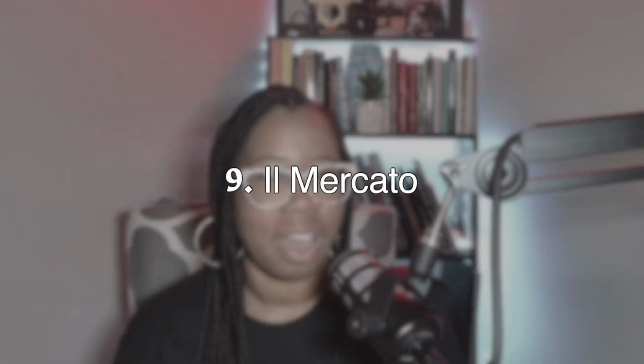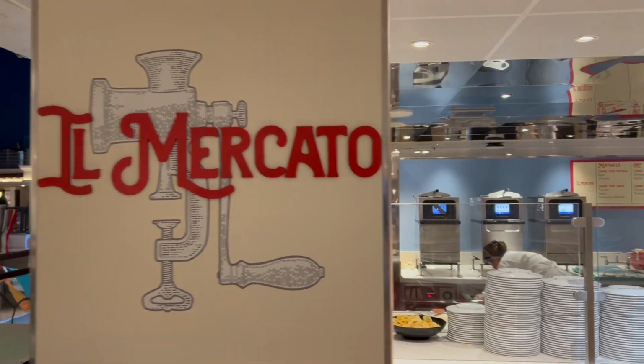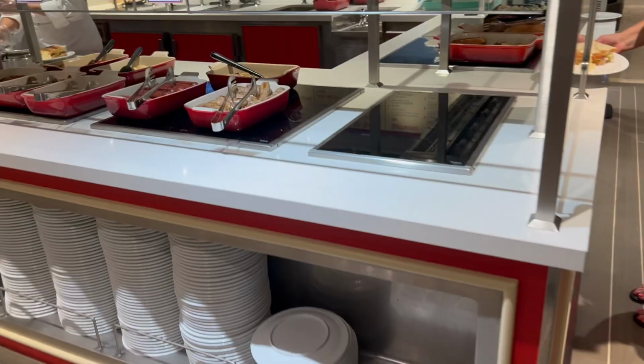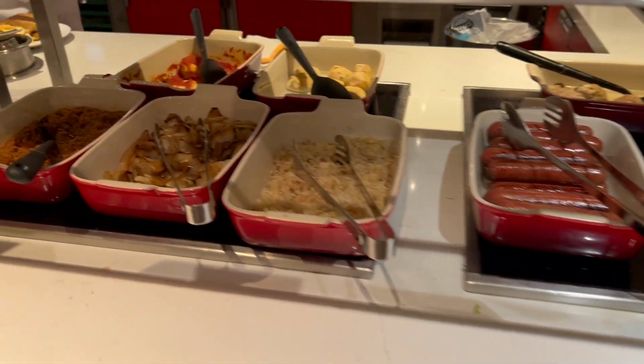Next up is Il Mercato. Il Mercato is designed like an Italian market-style eatery. They specialize in sausages and sandwiches. It's a great spot to just grab a quick lunch with an Italian flair. And it's right above the Lido deck, so another really good location.